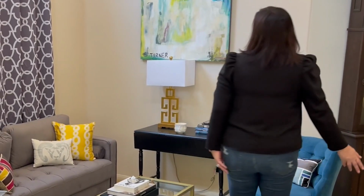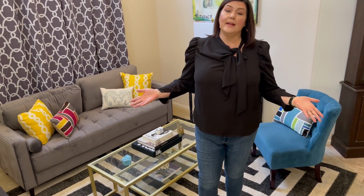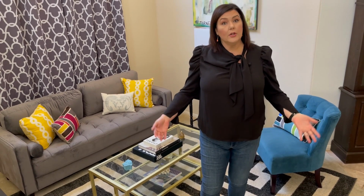So this is my after look. And this look checks off several of the boxes of things and tools that I use to hide my tummy. So first, and I'm sure we all know this, dark colors or black are much more slenderizing.